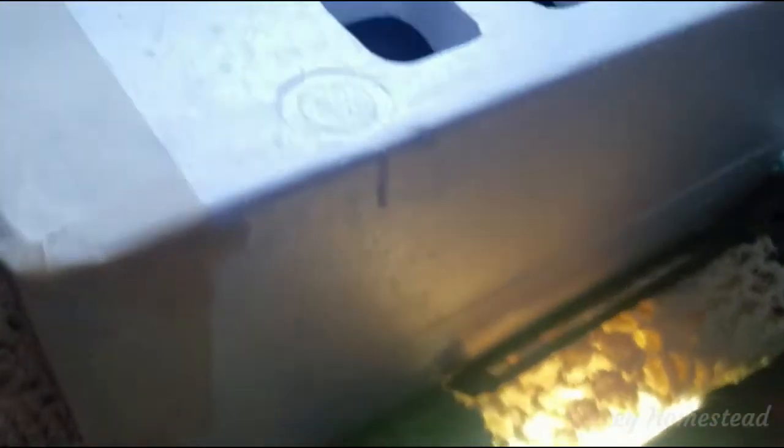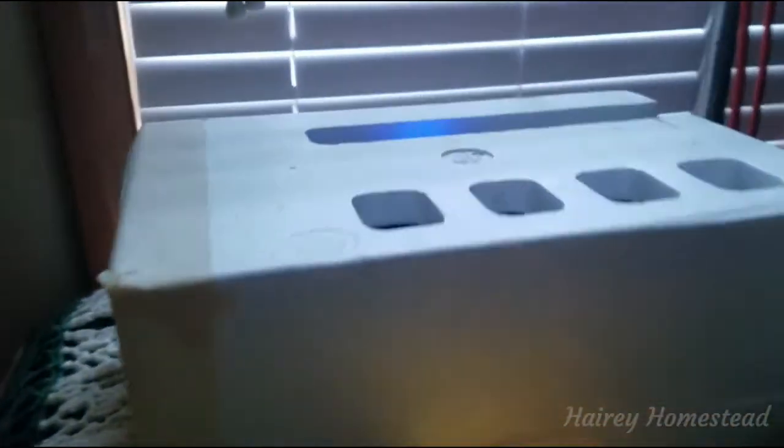And then the rest of my hatching endeavors, we are on day 15 today. I didn't even get to candle them on 12 because I was so busy. So we've got in here the Swedish flower hens and some Ayam Cemani, 6 of each. I'm going to go candle those today and sort out what we have that's fertile.